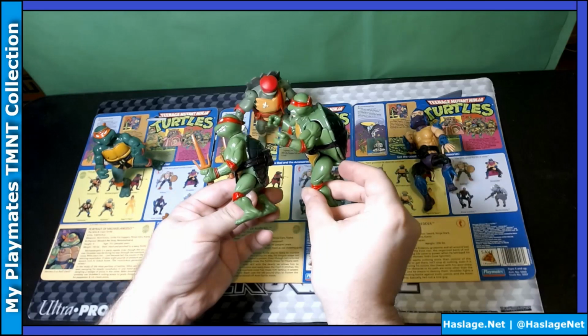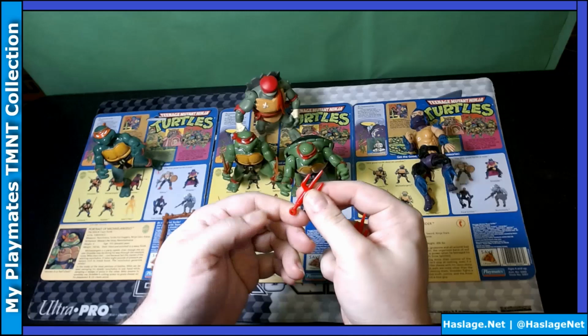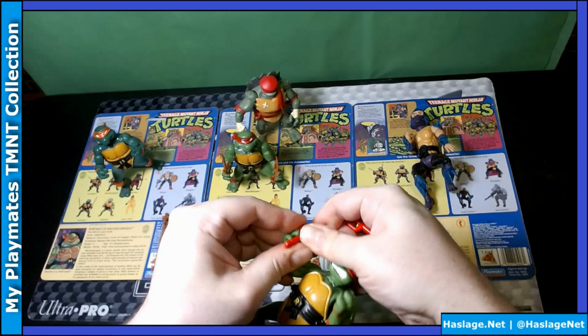Obviously, he has to be to fit in his shell. And his weapons, he of course had sai, but the sai even transformed. So, the sai did this weird, like, long pitchforky thing. If I can get him to do it. I prefer them looking like sai. Get it in there. There we go.